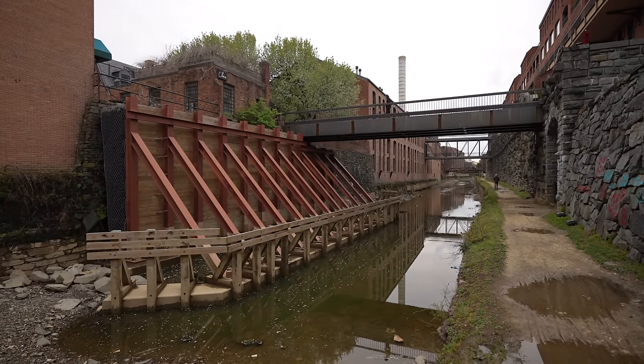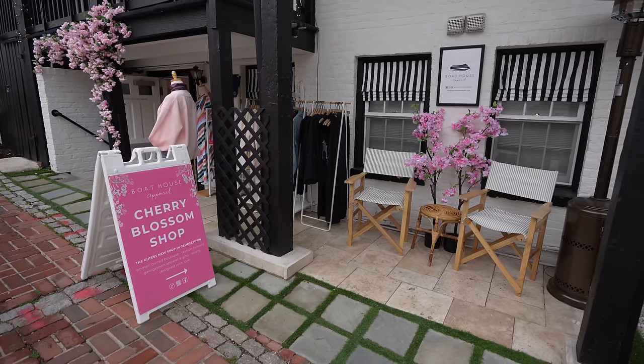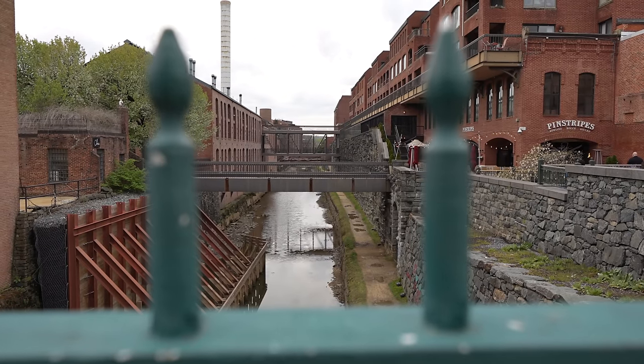If you have the time and it's a nice day when you're there, I would recommend spending a few hours just walking along the canals, going in some of the shops, grabbing some coffee, and just enjoying this unique part of the city.